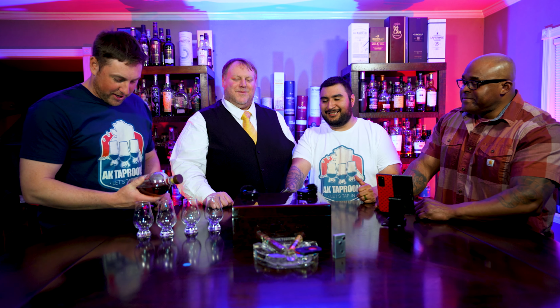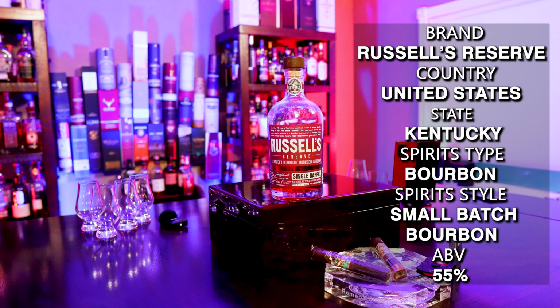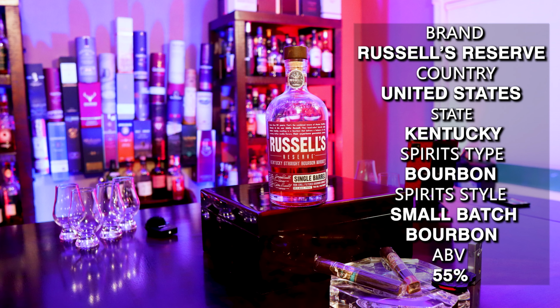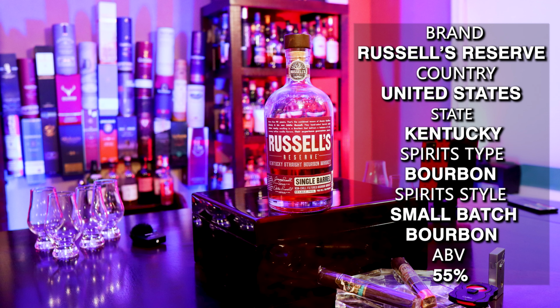Thank you. All right, this Russell's Reserve is actually a pretty nice bottle. It doesn't seem like it's anything special, but it's coming out of the Wild Turkey Distillery, and it's coming in at 55% ABV. It's got a nice pedigree on it. Everything I've read about it has all the right sayings. Jim Russell is a legend in the industry. He's the oldest tenured master distiller.